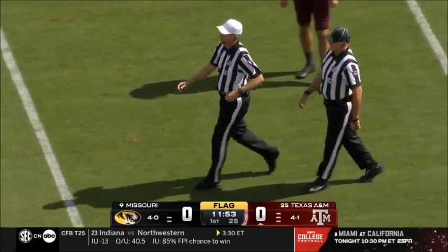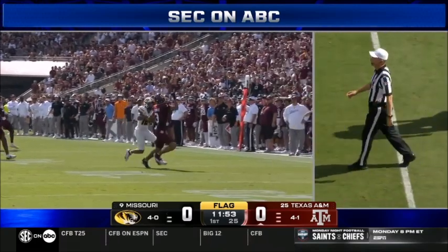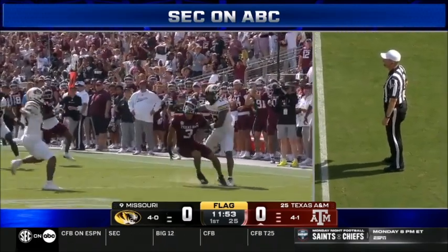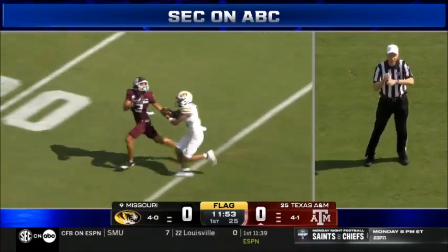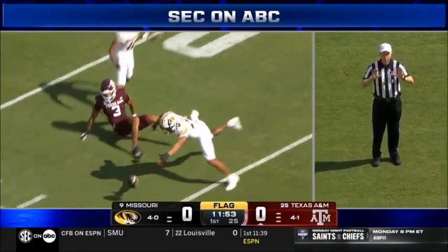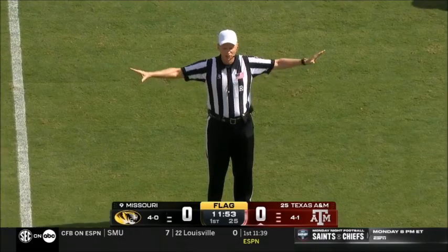They're not going to pick this one up either. That was clear as day holding on Noah Thomas. I mean, he's armbar locking him. That was Dre Norwood, who's playing against his old team. 2 fouls on the play. Holding. Offense. Number 71. Pass interference. Defense. Number 12. Those penalties offset.